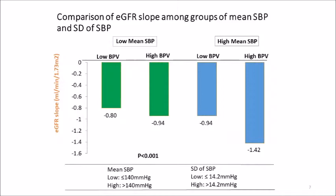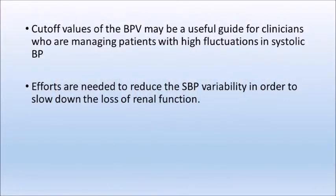Look beyond the mean office systolic blood pressure. An apparently normal systolic blood pressure while on treatment for hypertension may still be associated with more rapid renal decline if the blood pressure variability is high. Our cutoff value of blood pressure variability in this study may be a useful guide for clinicians who are managing patients with higher fluctuations of systolic blood pressure. Efforts are needed to reduce the systolic blood pressure variability in order to slow down the loss of renal function.